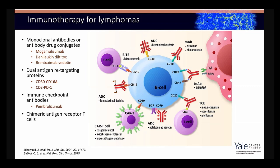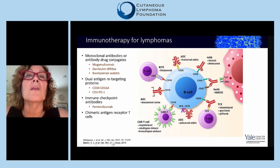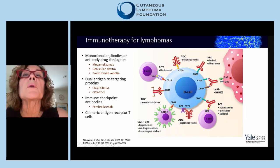So if we look at the whole field of immunotherapy, there are a number of different ways that we can use immunotherapy to target a cancer cell. In this case, I'm showing you a B cell because B cell lymphomas currently have many more of these immunotherapies than T cells do. I hope that a couple of years from now, this diagram is going to be a T cell lymphoma, and we're going to have all these different therapies specifically for our T cell patients. But in the case of B cell lymphoma, you can see that there are different kinds of cell-based therapies, antibody-based therapies, and toxin therapies.